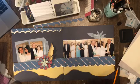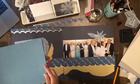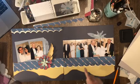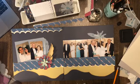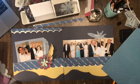What to do? Keep the second flower on the left. Okay, blue. I'm liking the monogram too, because it doesn't scream at you, and it makes these ones feel more like a clean feel, elegant. Okay, so I'm going to cut a 5x7 of the blue.